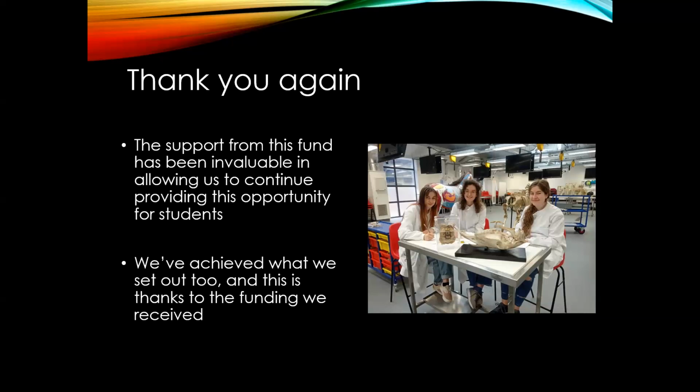So we'd just like to say thank you again. The support from this fund has been really, really invaluable in allowing us to continue to provide this opportunity for students. And we've achieved what we set out to when we initially applied. What we were hoping to do was to build up a supply of art materials in order to allow us to provide these classes for free.